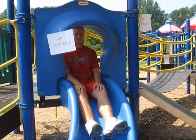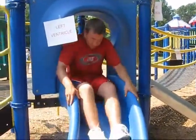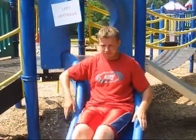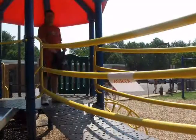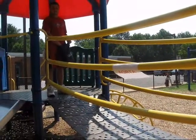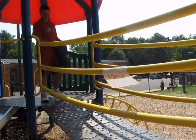Our brave little blood cell begins its journey in the left ventricle, where blood leaves the heart and enters the body. This is called systemic circulation because it carries blood away from the heart to the body and back to the right atrium. Little red blood cell leaves the heart via the aortic semilunar valve and enters the aorta, which is the largest artery in the body.